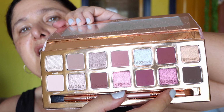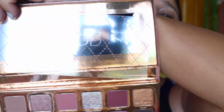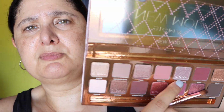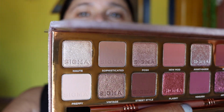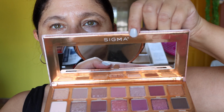And then you've got your double-sided brush included as well. I don't know if the camera's doing any justice, but I think this shade here is kind of a duochrome shade, maybe, I'm not sure. Maybe that's better. The reflection is very reflecting. Alright, so that's the eyeshadow palette. I am going to just remove the part that's over the mirror. You have a full mirror as well.